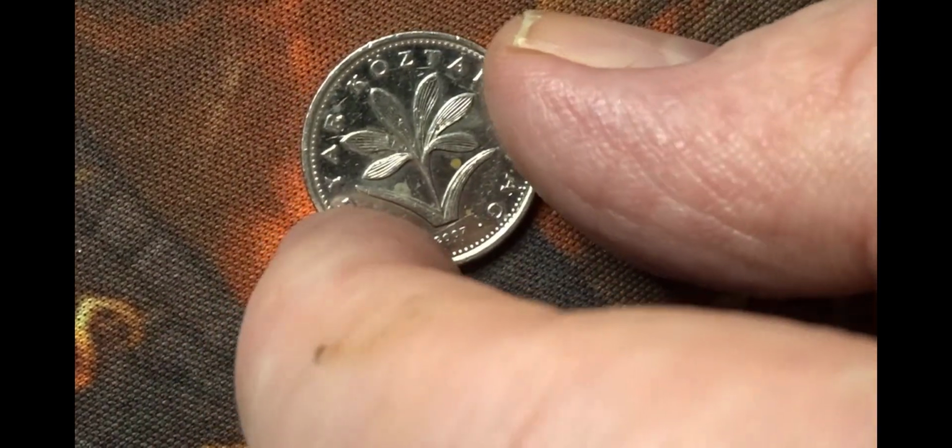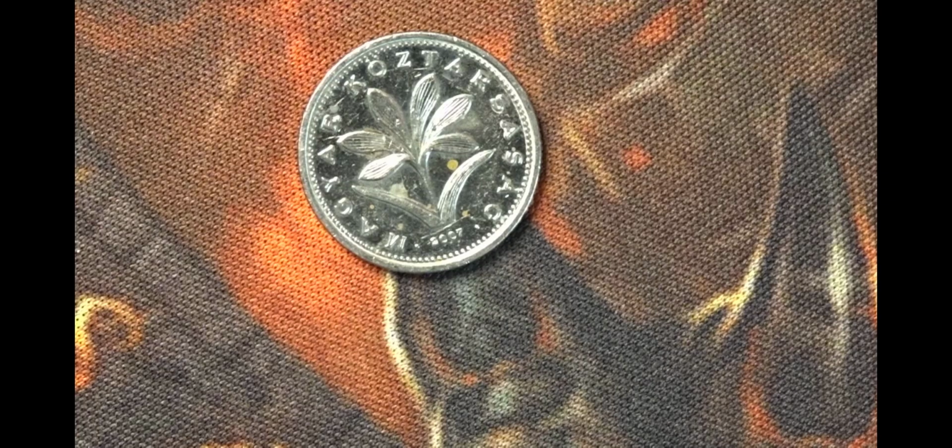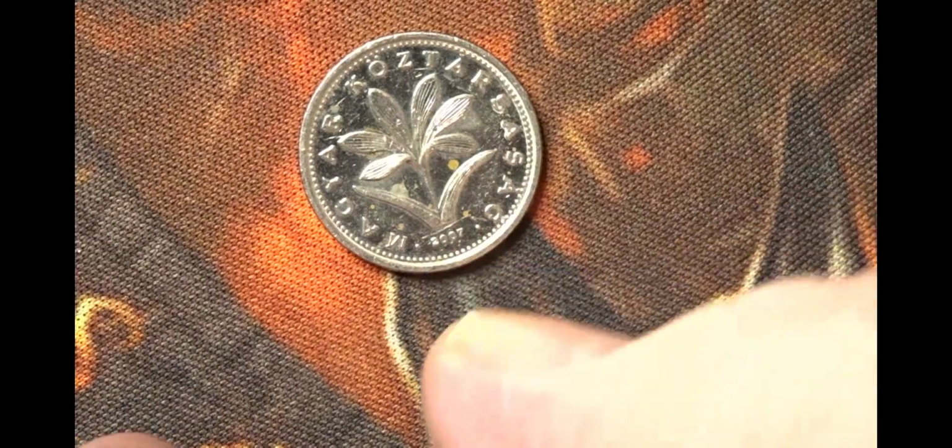This 2 forint coin is from 2007, and it has the value on this side, and then on the other side we have a flower plus the year and the country name, and the flower is a Hungarian crocus. The mintage for this coin is 82,013,010.